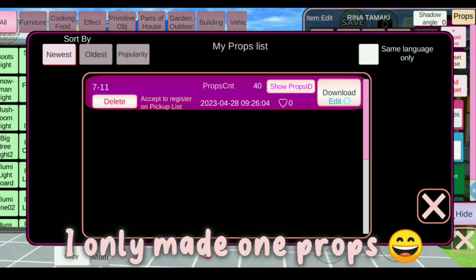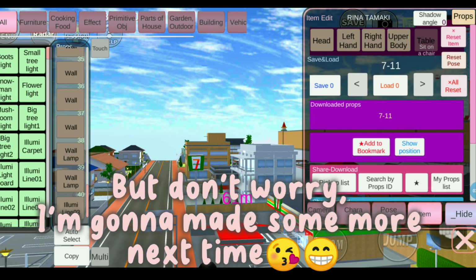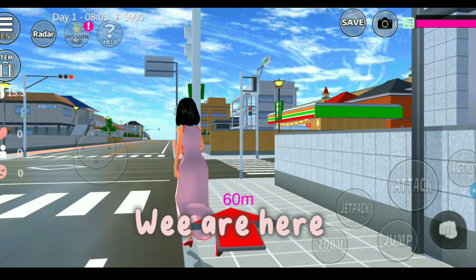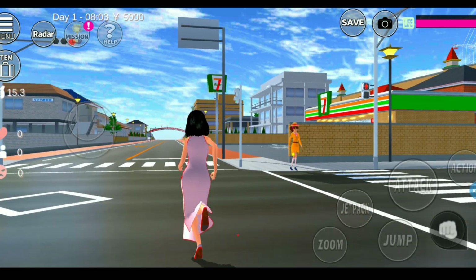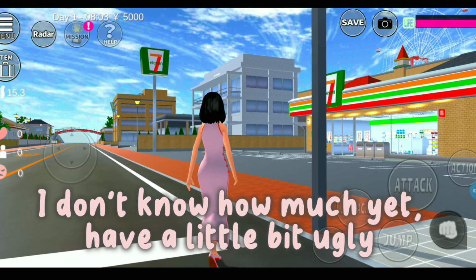I only made one props. But don't worry, I'm gonna make some more next time. We are here. I don't know how much yet. Have a little bit ugly.